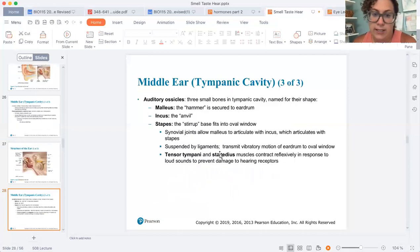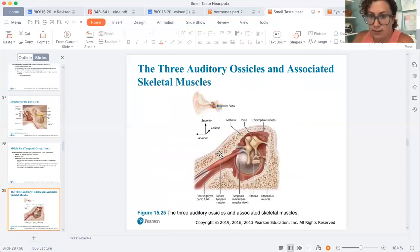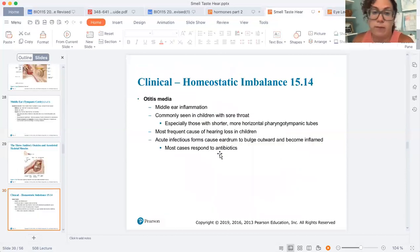The malleus is secured to the eardrum. So the eardrum feels the vibrations. The hammer goes bump, bump, bump. The anvil goes bump, bump, bump. The stirrup goes bump, bump, bump, and it fits into something called the oval window. What I really want you to understand is that the vibrations and the movement of the bones of the ear are what cause sound to be translated. We also have a couple of skeletal muscles that I'm not going to go into huge depth on, but they help with your bones moving.